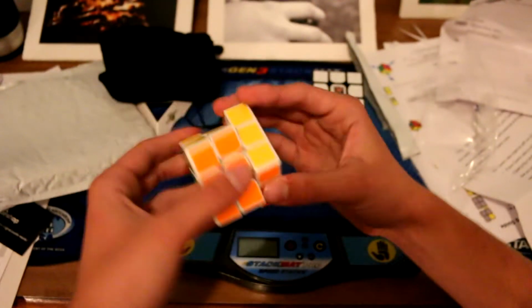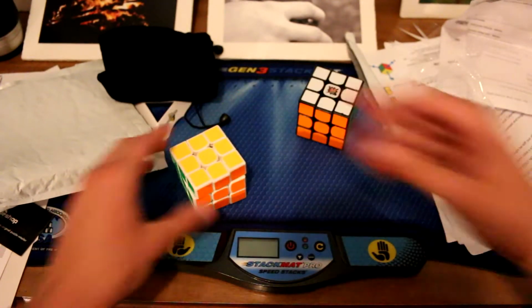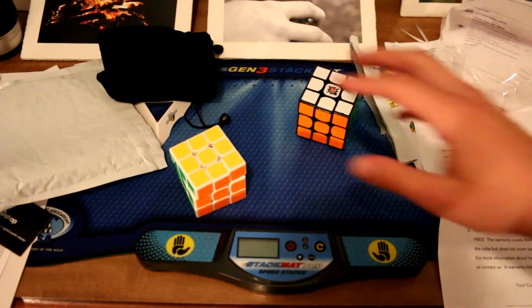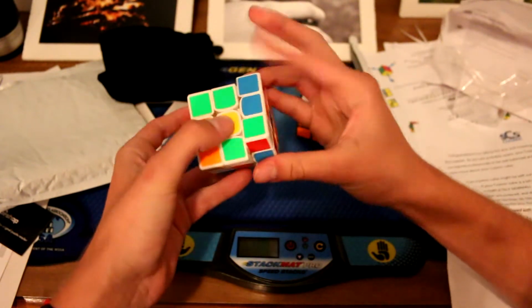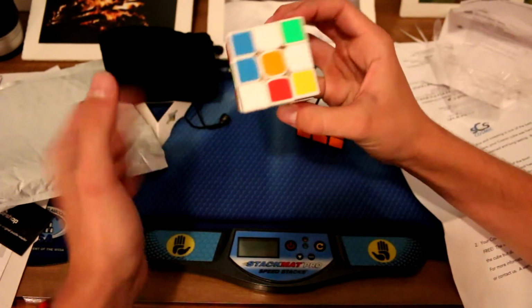Dude, this is really gummy. Like, compared to this. I know in here it says it might be safe out of the box. Yes, that is true. So let's just do a quick solve on this thing. I can already tell this thing is going to be pretty good, though. Alright, let's look at this here. Wow, that is gummy.